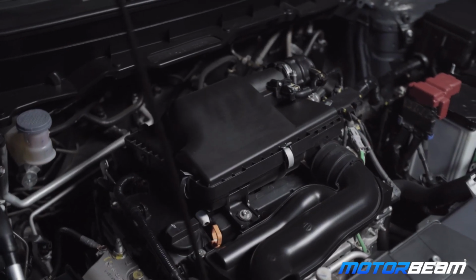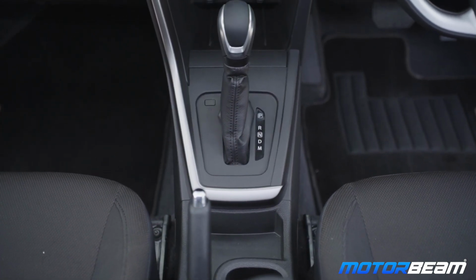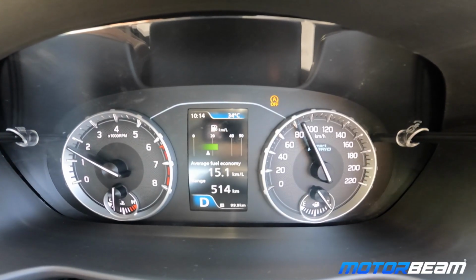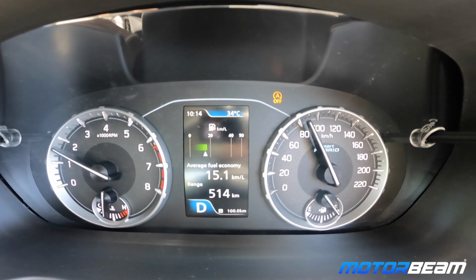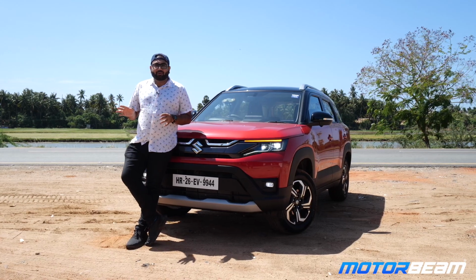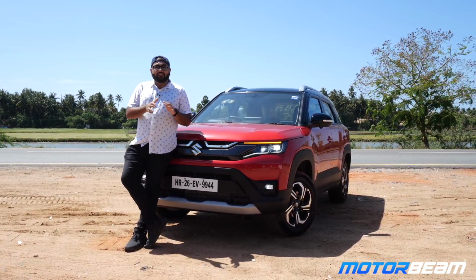The engine is very smooth, it offers linear drivability, the automatic works well, but don't expect a lot of eager or enthusiastic performance. If we talk about the fuel economy, the MID is showing 15.1 kilometers per liter, and the distance to empty is approximately 514 kilometers. मतलब कुछ ज़्यादा mileage दे रही है अभी तो, but we still have another 100 kilometers to go. तो तब वापस fuel भराएंगे at the same fuel pump in the same nozzle, and then we will calculate the exact fuel economy.